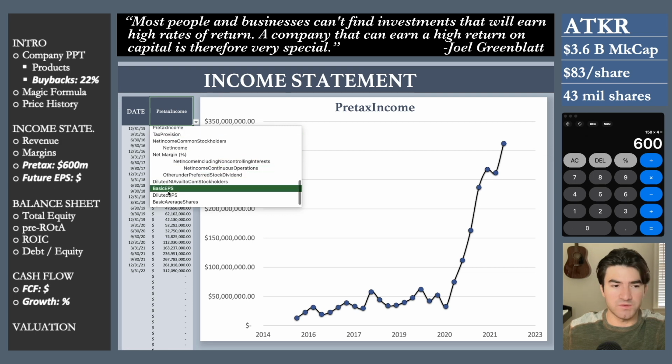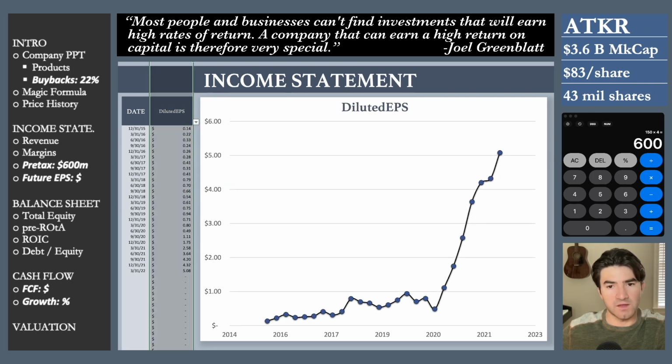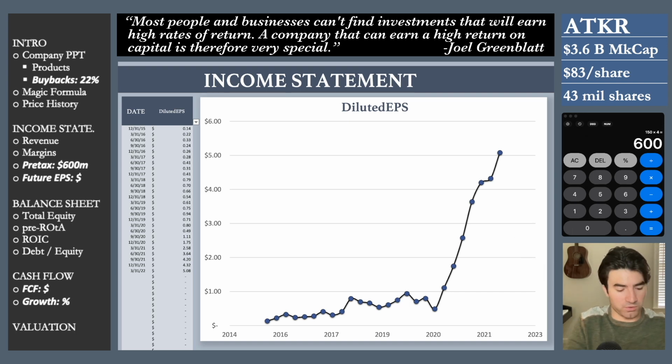And I always use diluted earnings per share. Y'all know that. And what I want to show you here is how we're going to account for these share buybacks, okay? So similarly to the pre-tax income, I'm going to project a big drop off. Let's say down to 250 per share per quarter, times 4 would be $10 a share per year.